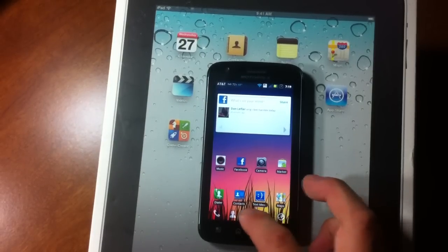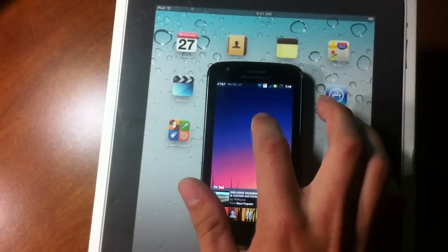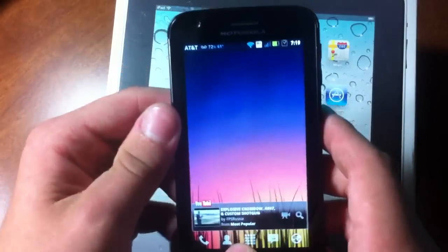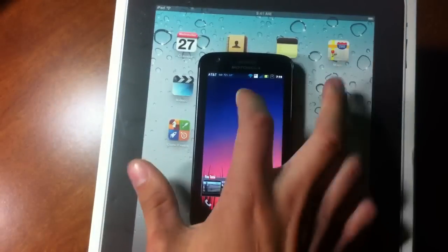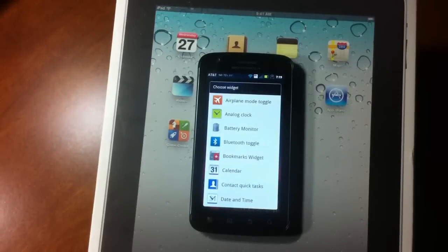A couple other things we do notice on here are the widgets. Now the widgets are pretty interesting. I'll go and show you a few of those. You see, I have the YouTube widget right here. Pretty helpful. Gives you the top videos currently on YouTube. Okay, so we have a wide variety of different options here.